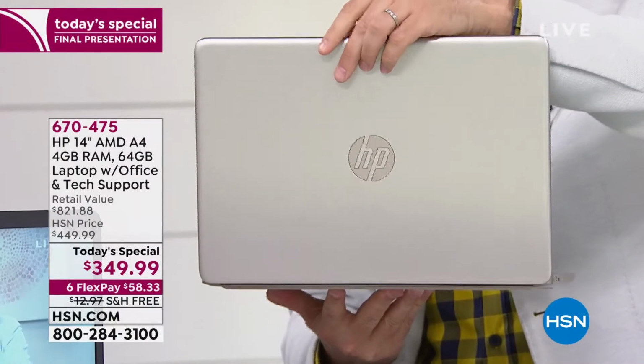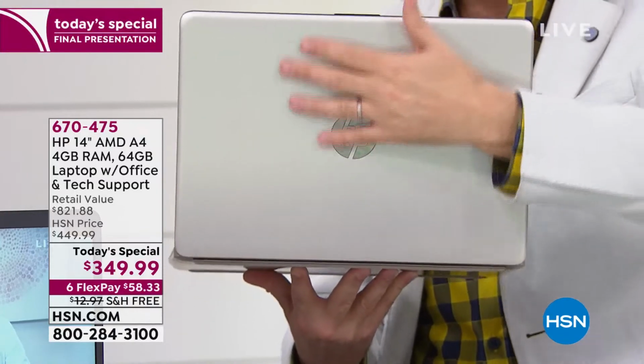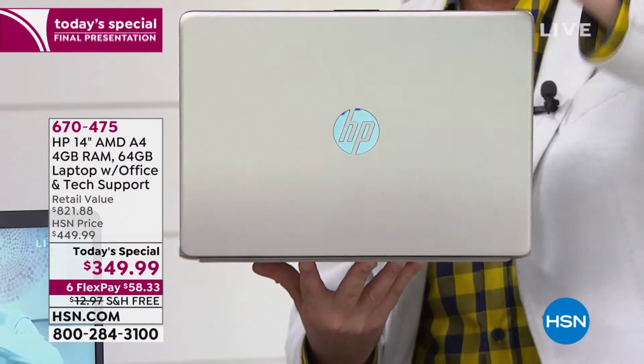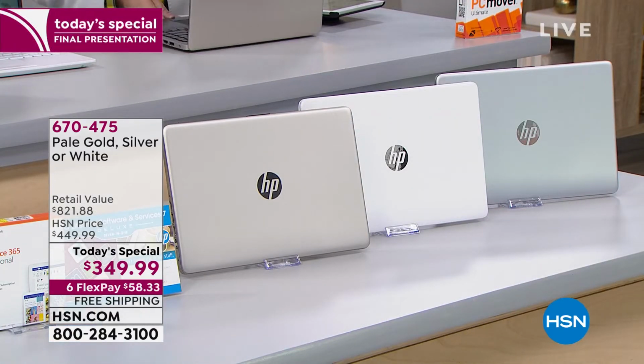If you want gold, I have 30. We were at 100. Wow. 70 have just sold in the past 2 minutes. So if you want the gold, there are 30 now remaining. So a little over 2 dozen in the gold. We also have white, fewer than 400. And of course, the silver is the one that I picked up, which I just thought was a nice, easy color to go for, whether I'm using it or the kids are using it. It's just a nice color.